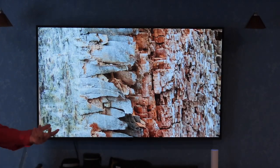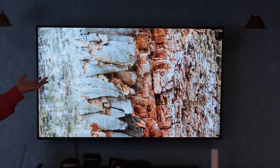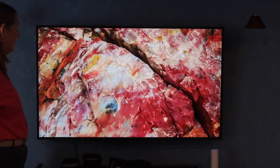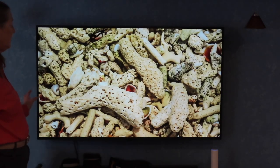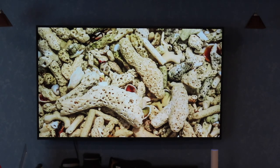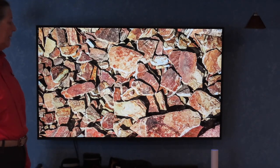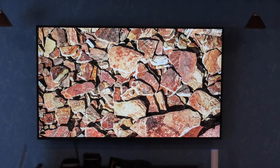And then I also take what you might call abstracts. This is a tree trunk or a tree stump in Talimena State Park in Oklahoma. And this is petrified rock in Petrified Forest National Park. And this is along the beach in Dry Tortugas National Park in Florida. And this was just some rocks in Big Bend National Park in the Chisos Basin area.